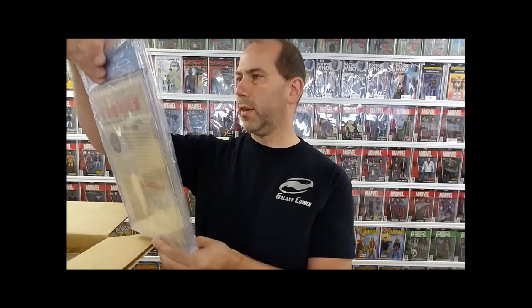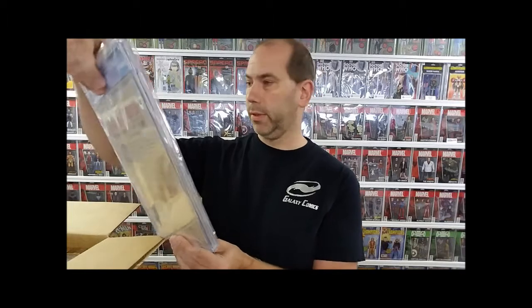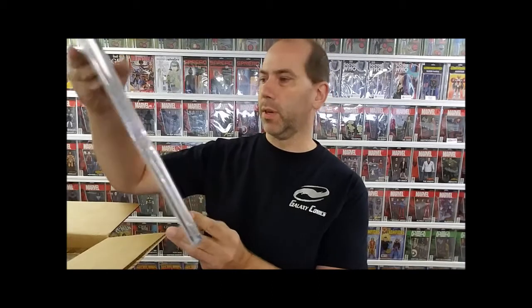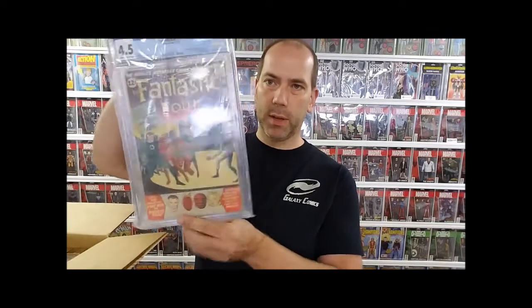Fantastic Four number 10. Stan Lee and Jack Kirby appear in the story. Alright, well, good for Stan Lee and Jack Kirby. I guess when you run the company you can do that. 7.5. Nice book. Not a super key book, but nice shape. Fantastic Four. I missed the other one. Must have already sent it in. Number 11, first Impossible Man. 4.5.